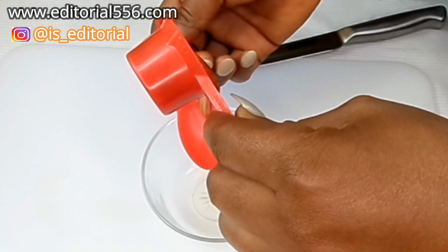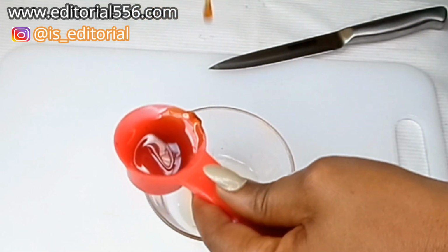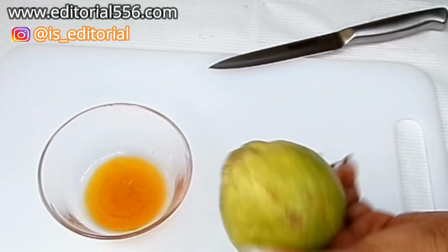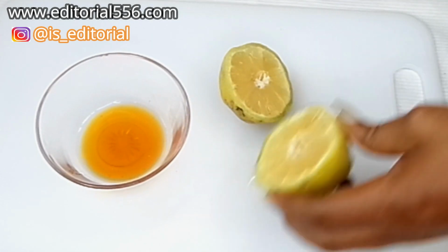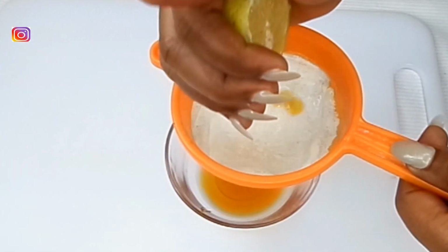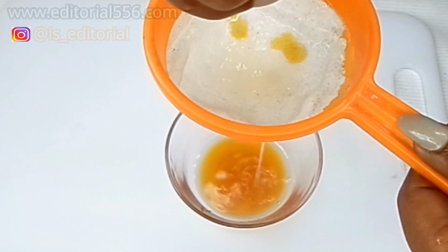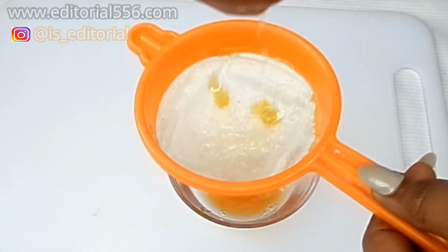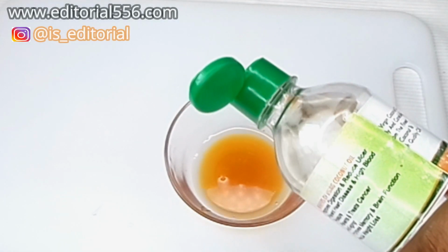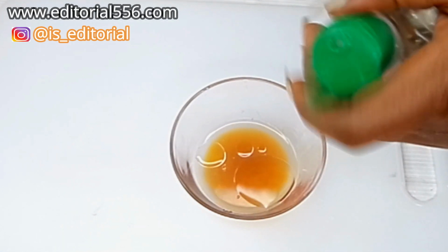We're going to be taking 1 tablespoon of this honey into the aloe vera. Now we're going to be putting in lemon, so I'm going to be cutting this lemon. I'll have to sieve it out so that there won't be any particles. Now we're going to be putting in about 1 tablespoon of coconut oil, which is what I just did.